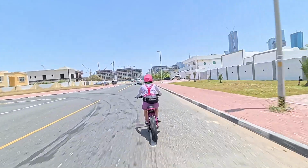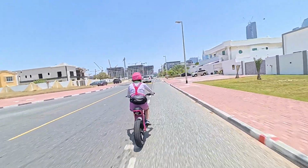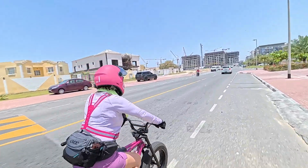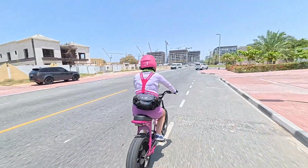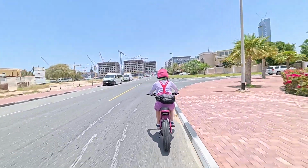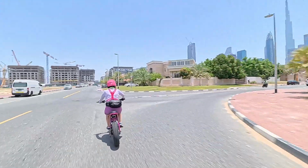It's lasted 2 hours, 3 hours. We left at 10, and now it's coming up to 12. So it's a good 2 hours, especially in around this heat.